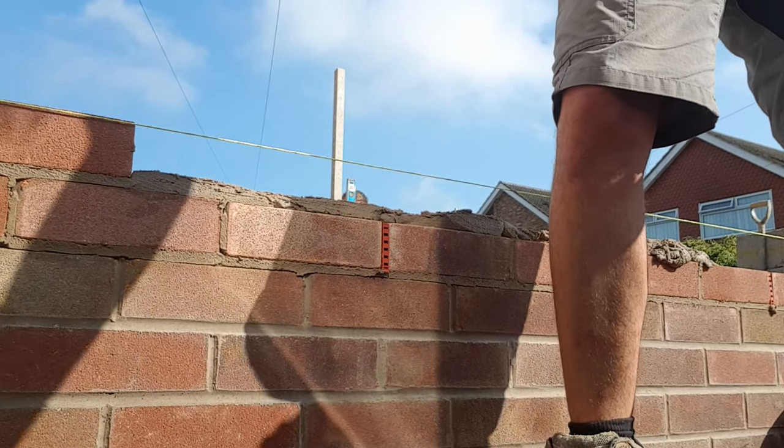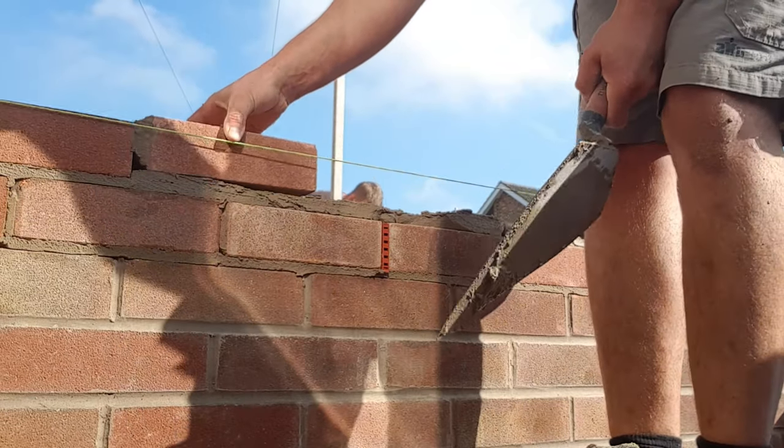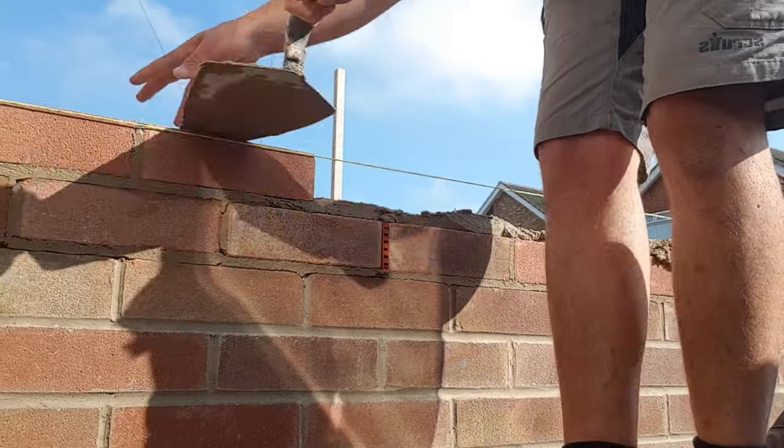Bathroom's done, right? We're sorting out the front garden next weekend. Yeah. Just literally a bit of slate, some sleepers, you know. Then the back garden.